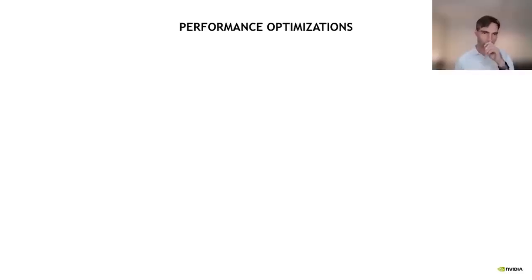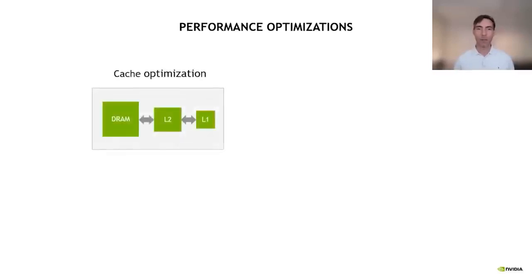So let's talk about what are the most important performance optimizations we've done. A lot of this effort has been about understanding path tracing performance on the GPU and avoiding bottlenecks. So maybe the most important is optimizing for cache efficiency. The GPU has this memory hierarchy with a large chunk of DRAM and then smaller caches. We really need to make the best use of these caches.